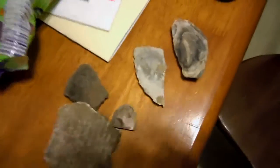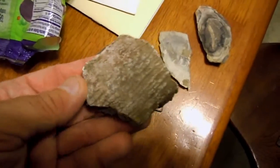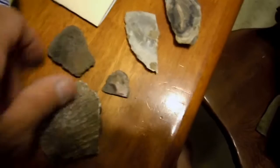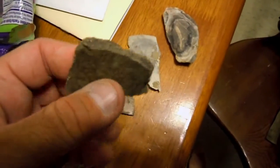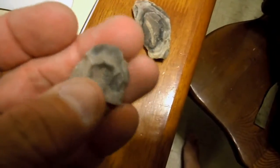But here's the stuff from the first time I'm messing around in the Elm Tree Overhang. This is a great big piece of pottery now. I mean, thick, great big, man. Any shelter that's got pottery in it, it's usually a well-used shelter, so I know it's got to be a good spot. I don't know what that'd come off of. Oh, some kind of knife. It's even maybe too close to the fire or freeze pitted.